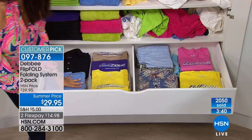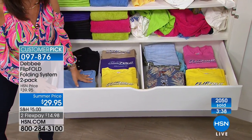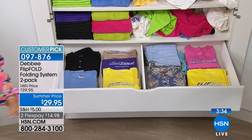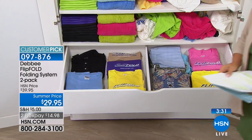And look at it. You have boxer shorts, all different sizes, everything you could see. And if you see it, you'll wear it. You're not gonna have to search for things. Everything is gonna be neat, organized, and clean.